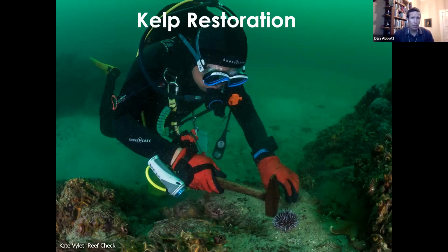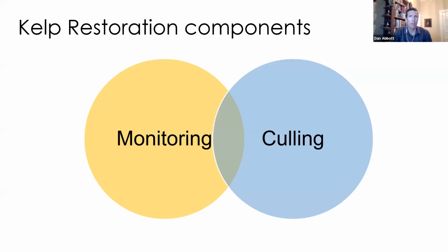So let me talk a little bit about kelp restoration, just in general. The first thing I want to say is that there's really two components. There's the culling or removal of urchins, and there's the monitoring. We always tend to think about the culling, but less so about the monitoring. And I really believe they're equal partners and equal in importance.